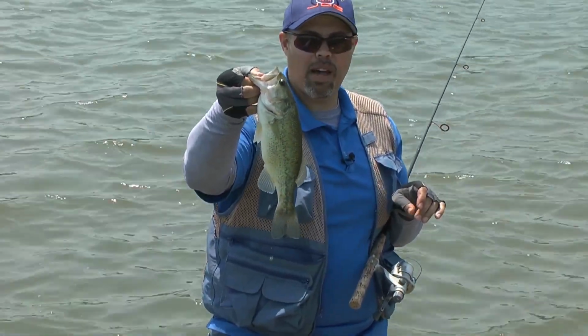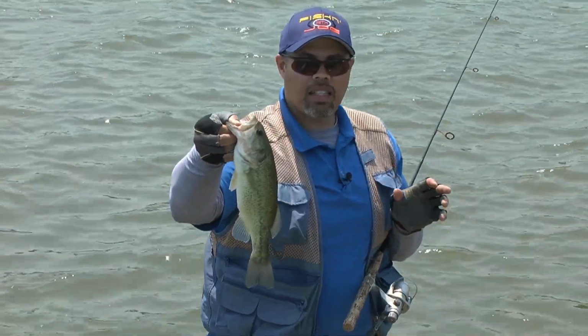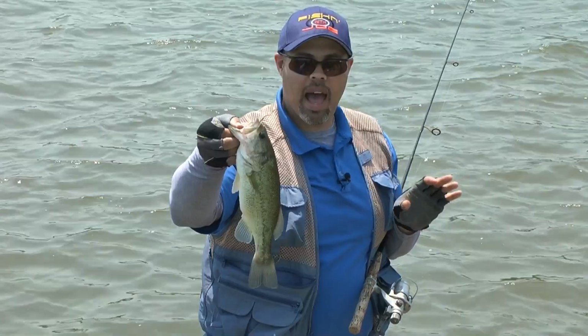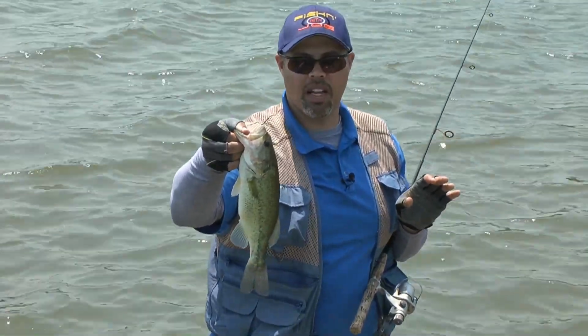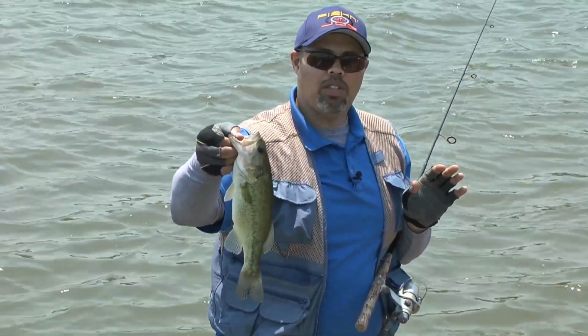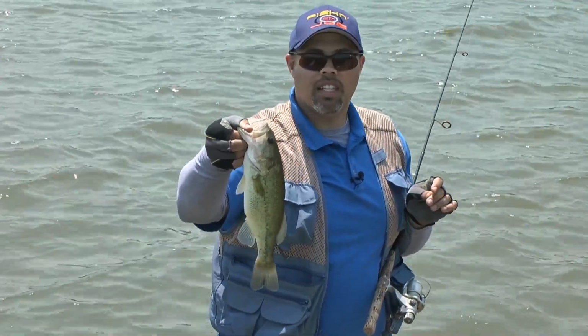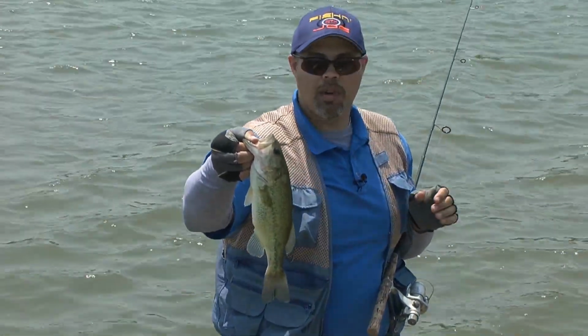Largemouth, smallmouth. A lot of times on these lakes, at these points where there's riprap, they'll inhabit the very same areas. You'll catch one species of fish on one cast, and on the next cast, you're catching the other species. You're going from largemouth to smallmouth.